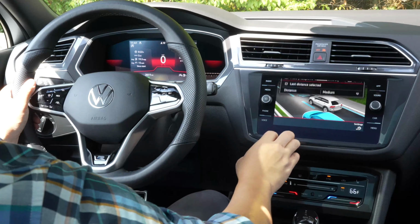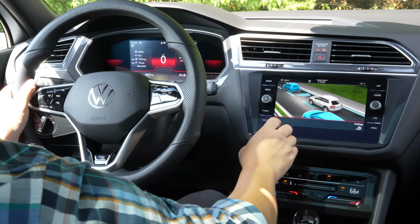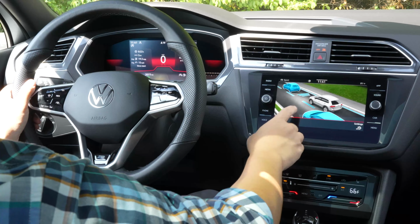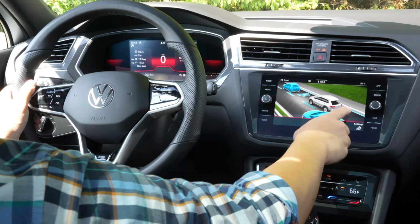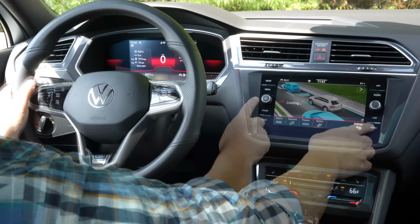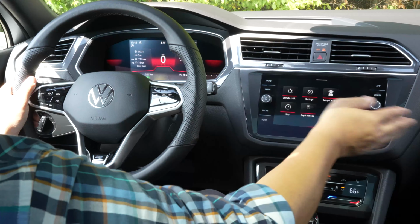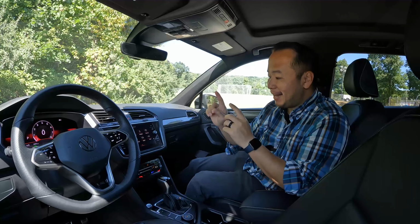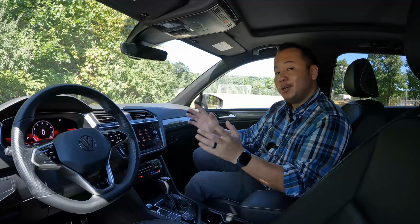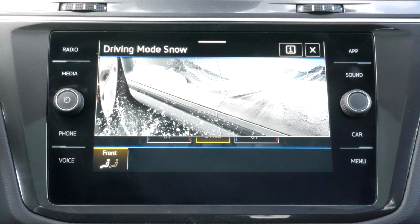Technology-wise, it's hitting all the right buttons. The infotainment unit is running on the MIB3 system, and I like how this unit performs. It's displayed on an 8-inch touchscreen display, and it works smoothly just like your modern-day smartphone. It has one gimmick that I don't care too much about, and that's the proximity sensor, so you can do things like this and not have to touch the screen. I also love that it has wireless app connect, so you could use Apple CarPlay and Android Auto wirelessly. And I also like that there's still a physical volume and tune dial on this unit.